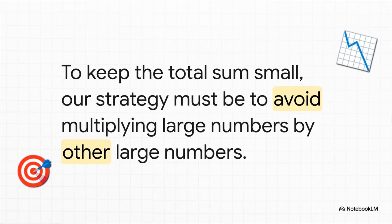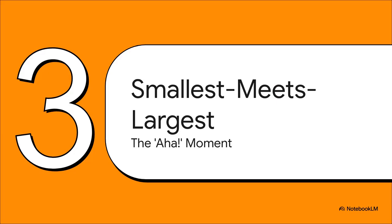So for our problem, what's that best right now choice? Well, if we want to keep the total sum small, we have to avoid creating giant products along the way. And what's the fastest way to get a giant product? By multiplying a big number by another big number. So our greedy strategy should be to stop that from happening at all costs. And that one simple idea leads us straight to the solution.